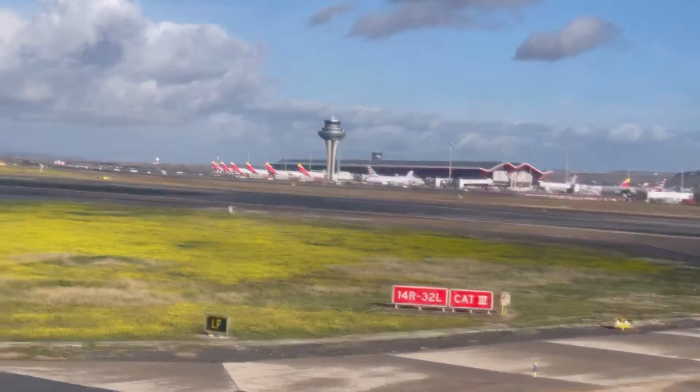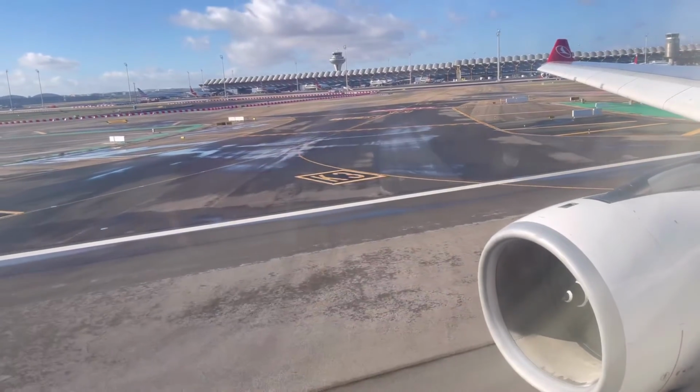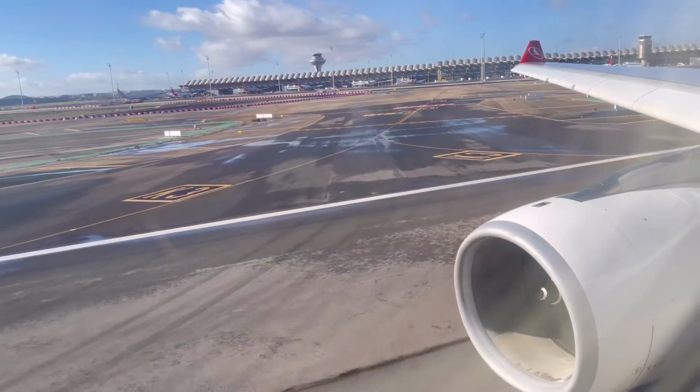And now we're making our way to the runway. So as always, I'll let you guys enjoy the takeoff and I'll be back with you guys as soon as we are at cruising altitude.